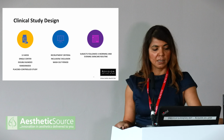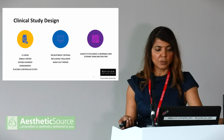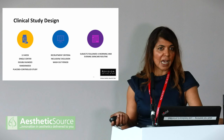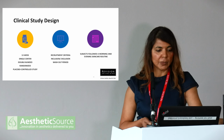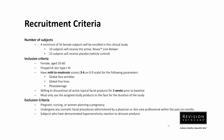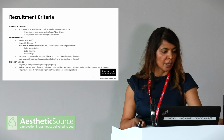It's a 12-week single center study, blinded and randomized with a placebo control. There are set recruitment criteria, and people were excluded for the usual reasons, which I'll show you. And they followed a protocol of a morning and evening routine with this product. They had 56 females in the study. 33 of them were on the treatment arm, 23 were placebo.